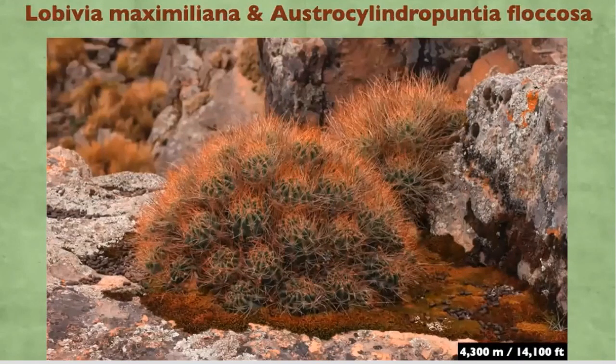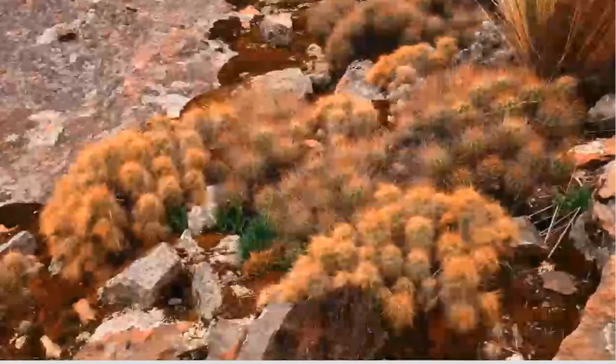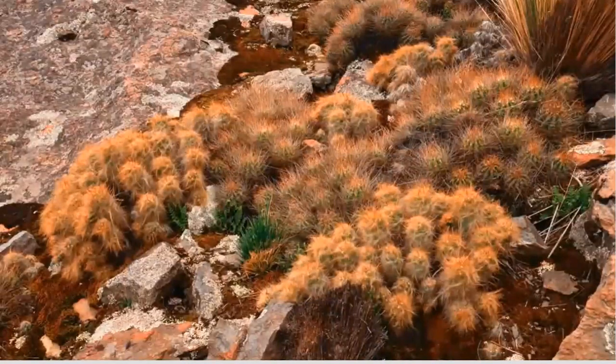These are the highest altitude dwelling cacti in Bolivia at over 14,000 feet. Lobivia maximiliana and Austrocylindropuntia floccosa. And they're often growing together. When you see one, you'll almost always see the other one. And they're growing on these rocky outcrops here amongst the moss. So when the moss builds up, more soil forms, and it's just enough usually for the little seedlings to develop.